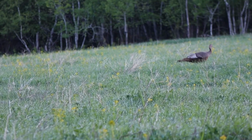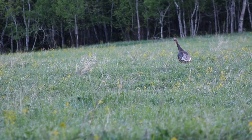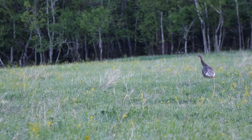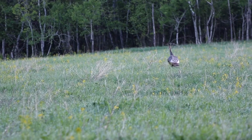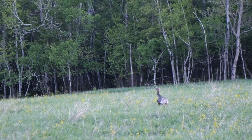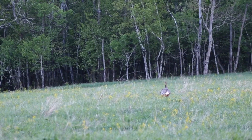Now, while this was going on, we had at least one gobbler who was hammering our calls. He gobbled multiple times, but never made his way into the field. This hen would eventually work her way out of the field.